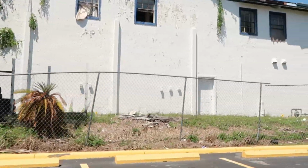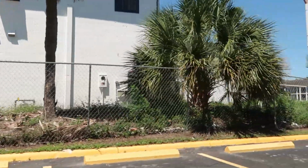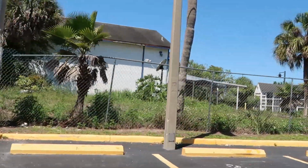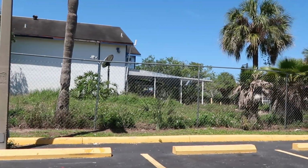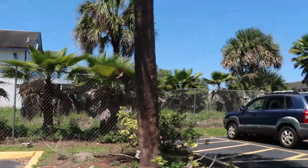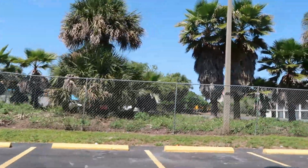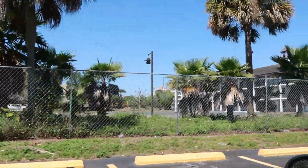I did want to get ourselves a closer look at the side of the resort. I should say the abandoned resort. This is pretty crazy to see. Look at that. There's an old satellite dish right there. The roof is completely blown off that awning. And again, just a bunch of overgrown vegetation in here. Trying to keep an eye out for that raccoon that we saw a little bit earlier.